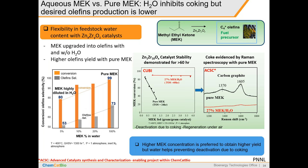For the second step of this process, we were interested in understanding the effect of the MEK dilution in water on the catalytic performance. And the reason for that is that for the first step, BDO to MEK, depending on how we operate, we can either have the MEK going to the liquid phase, which is highly diluted in water, or the MEK going to the gas phase, which would be similar to pure MEK.